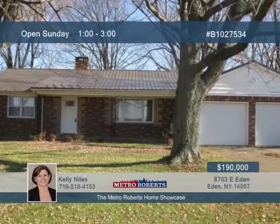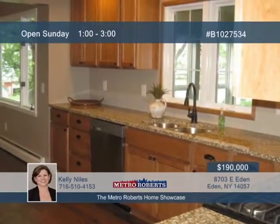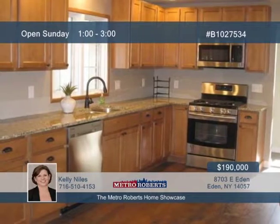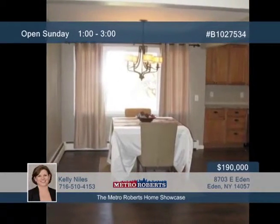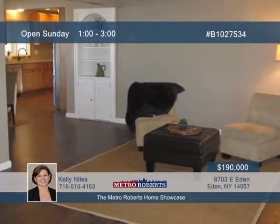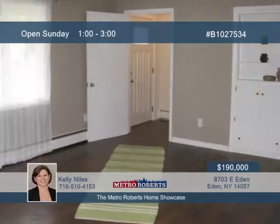This all-brick three-bedroom, one-and-a-half-bath ranch has been totally updated and is ready to move right in. The open floor plan offers a large kitchen with plenty of Thomasville soft-closed cabinetry, stainless steel appliances, and granite countertops. Updates include new flooring throughout the home, bathrooms, electric and light fixtures.